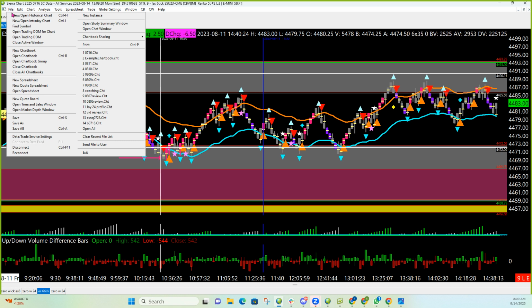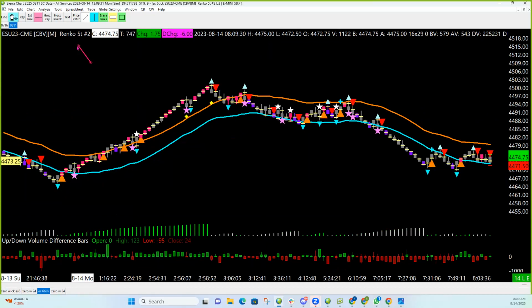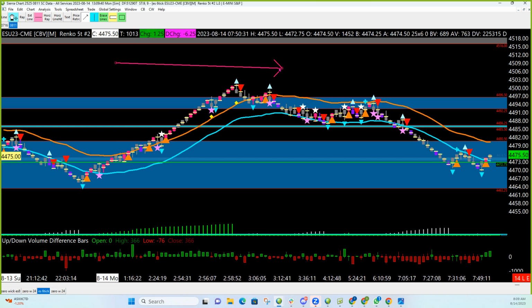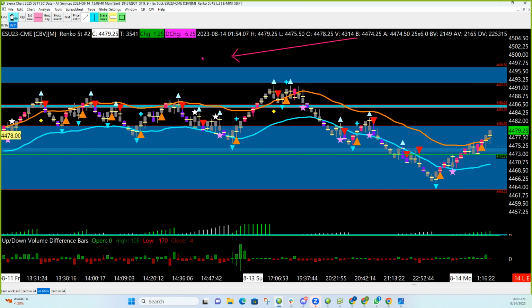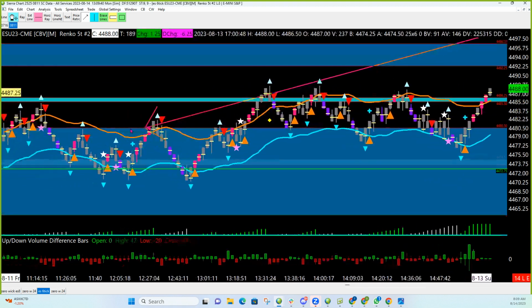File. Give it just a second. It'll open up. Okay, so without redrawing everything, okay, so this was overnight unfair pricing.